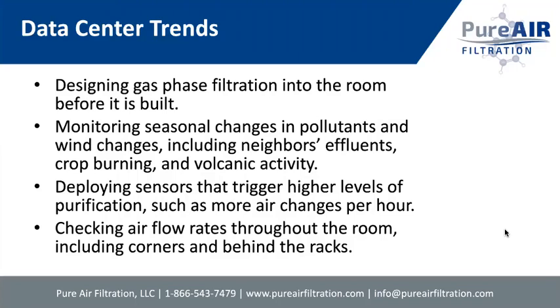Another trend right now is that customers are understanding that the pollutants outside of their buildings that are getting pulled into the data centers and the control rooms are affected by seasonal activities. And of course, by seasonal, that could be spring, summer, winter, fall, but it has more to do with the wind changes. What are the neighbors' factories producing?